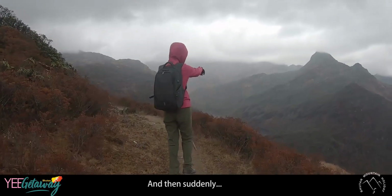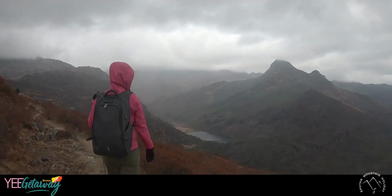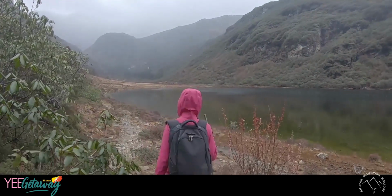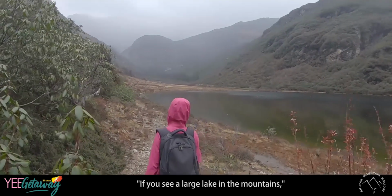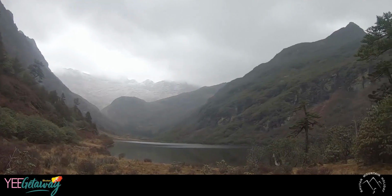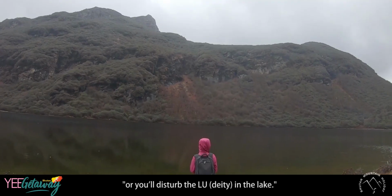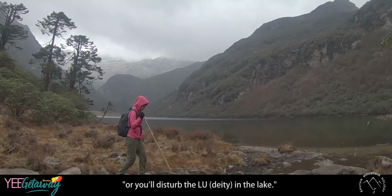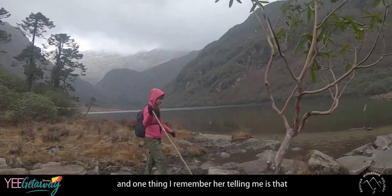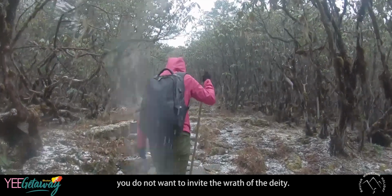And then suddenly, I saw it. If you see a large lake in the mountains, my grandmother said, do not make loud noises. Don't litter. Don't desecrate the place, or you'll disturb the loo in the lake. And one thing I remember her telling me was that you do not want to invite the wrath of the deity.